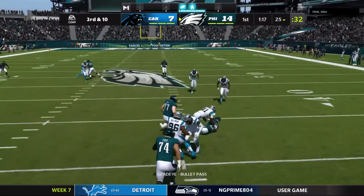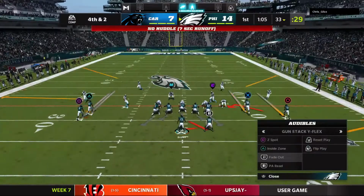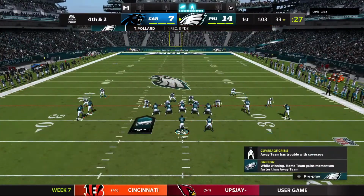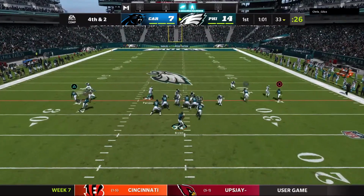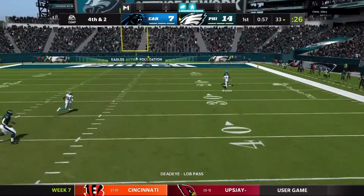They'll drop this underneath to Pollard. And he's going to be stopped here a few yards short of the first as the tackle is made at the 33. They'll try and throw for it here. He's going to float this one deep right side.